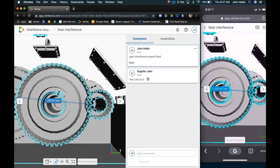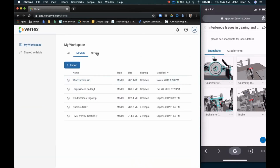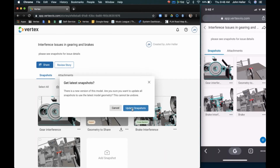Now let's just say we've brought in a new version of this model, and I've gone through great lengths of putting together all of these snapshots and sharing this story out. And I don't want to have to go back and redo all of my snapshots simply because a new version has come in. And so let's imagine that this supplier has made all the updates that they need to these different components. I've uploaded a version 2 into it. And so now, if I'll draw your attention here to my desktop screens, you'll notice this little red dot. That's indicating that there's been updates to the geometry contained within these snapshots. And what I can do is simply just click Get Latest Snapshots. It's going to confirm that.